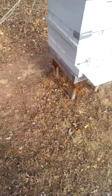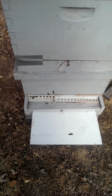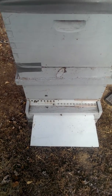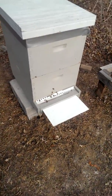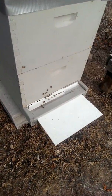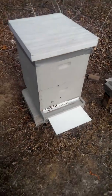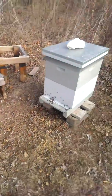It's beautiful. It's been a long time since I've seen my bees out flying around. We've had some 0-degree weather. That one's looking good. Now we got the last hive. Boy, it's windy out here. This is the last one here.